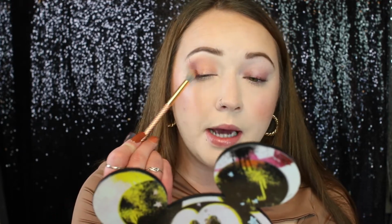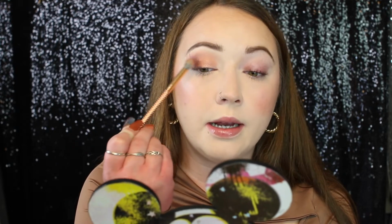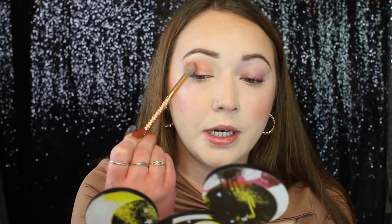I'm going to go back in with Rosy, the deepest matte shade. And I'm just going to go ahead and kind of tap this out and connect the shimmer and the matte shade.